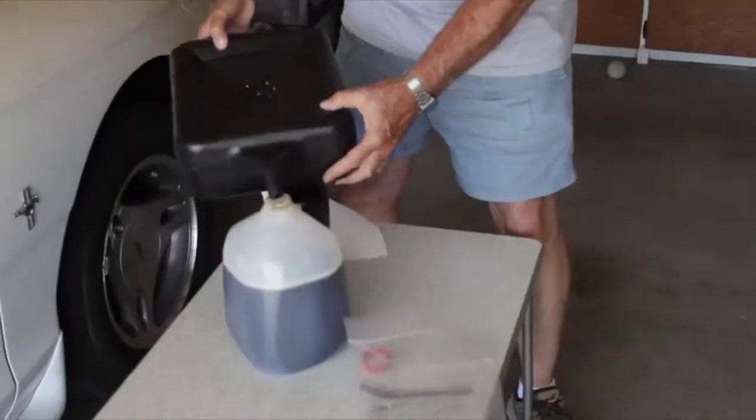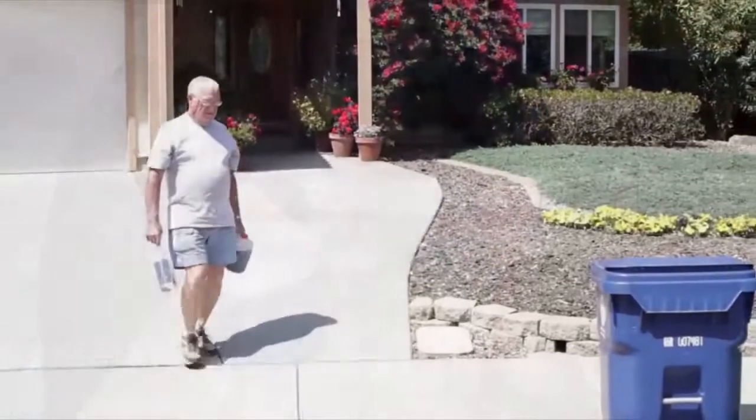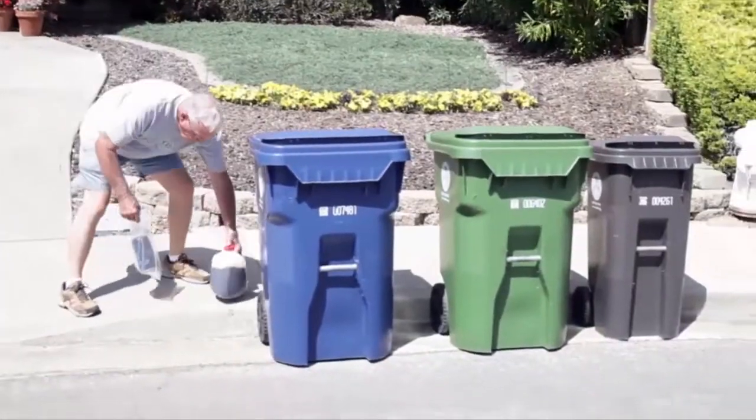Residences can place up to 3 gallons of used motor oil and up to 3 filters next to their collection carts for curbside pickup.